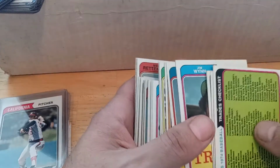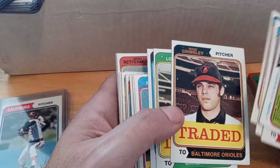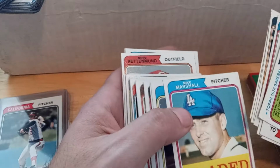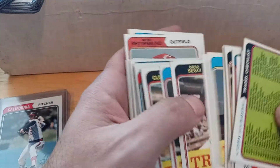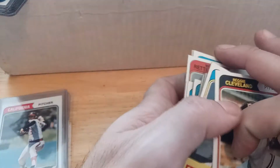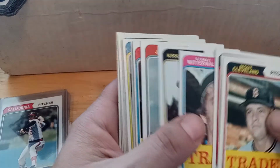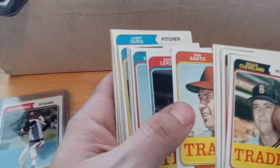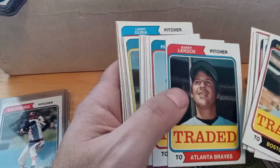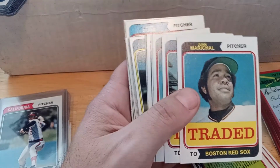Some of these cards in the traded set, I probably haven't upgraded all of them, but they're not my main concern, really. My main concern was the base set. But there are some notable players in here. Mike Marshall. And a couple of others. Here you got Reggie Cleveland, not a main player. Ron Santo, traded to the Chicago White Sox. Juan Marichal, traded to the Boston Red Sox.